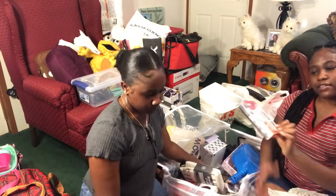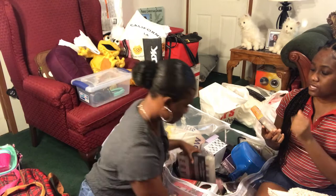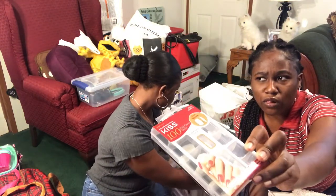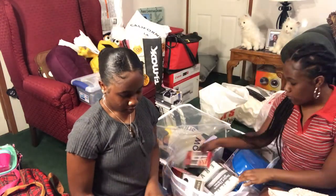Then you guys, I have these actually. These are the Kiss 100 full cover nails. They're short square. You guys, you could get them in the oval or something like that, but I got the square ones just so I can do my nails when I'm there, I guess, if I want to.